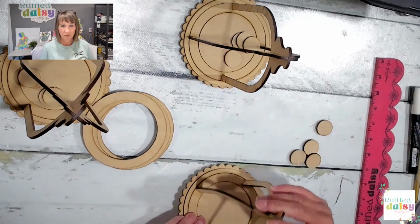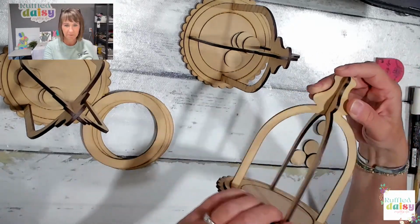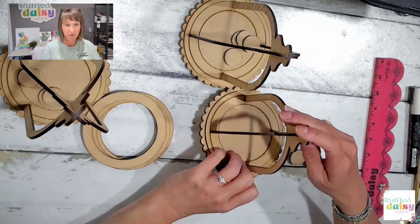So these are cute. I love these. Okay, this one is the small one. You get 3 sizes.